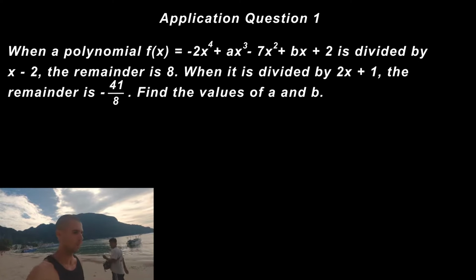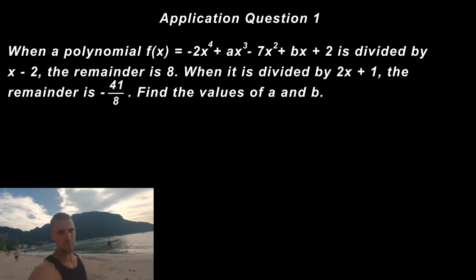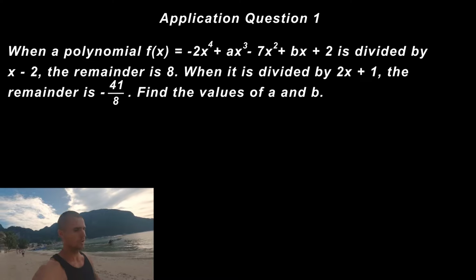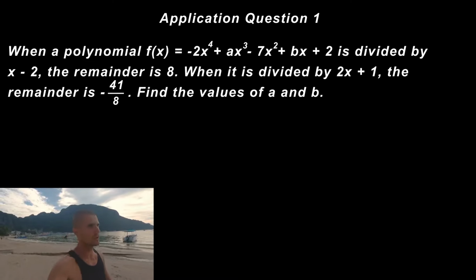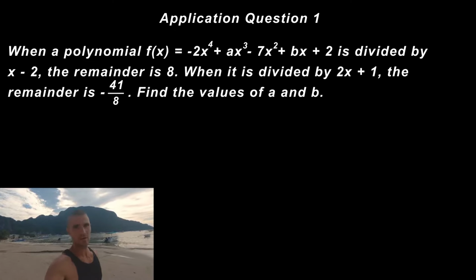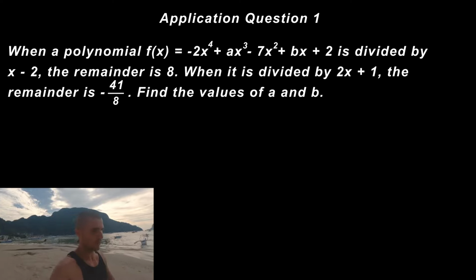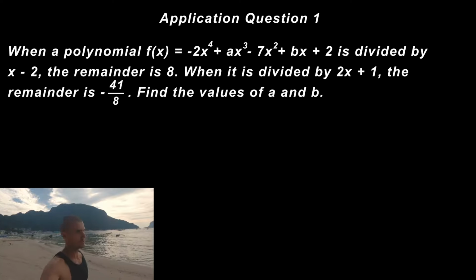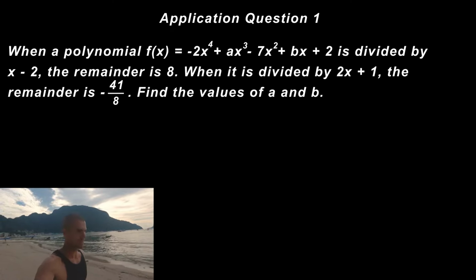This is going to be question one. And this is a common question that we've done in the lecture videos. So I'm assuming that at this point you're pretty comfortable doing a question like this. And so what's happening here is we are given a polynomial, and we're told that if it's divided by x minus 2, the remainder is going to be 8, and when it's divided by 2x plus 1, the remainder is going to be negative 41 over 8. And what we have to do is find the values of a and b, the two constants in the polynomial.